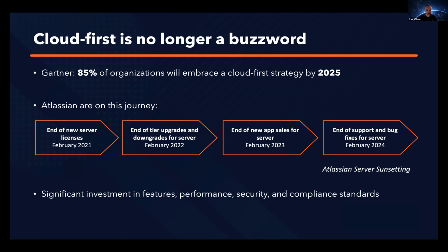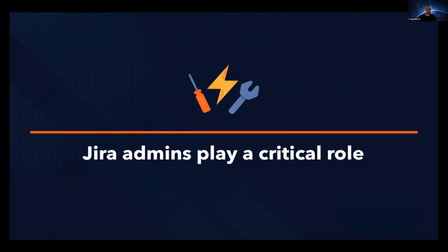With this big shift towards cloud, it's clear that Atlassian are heavily investing in this area, and this is evident through new features, performance improvements, security enhancements, and obtaining a number of certifications and compliance standards for different regions around the world with their cloud products. But what does this have to do with Jira administration? Well, as Jira admins, you are the key. As organizations invest significant time, money, and resource into their cloud environments, Jira admins play a critical role in ensuring their teams can maximize the benefit of Jira and that organizations can get a return on their investment. So in this next session, I'll be passing over to my colleague Akshar, who will be sharing his experience as a Jira administrator and put this into greater context for you.